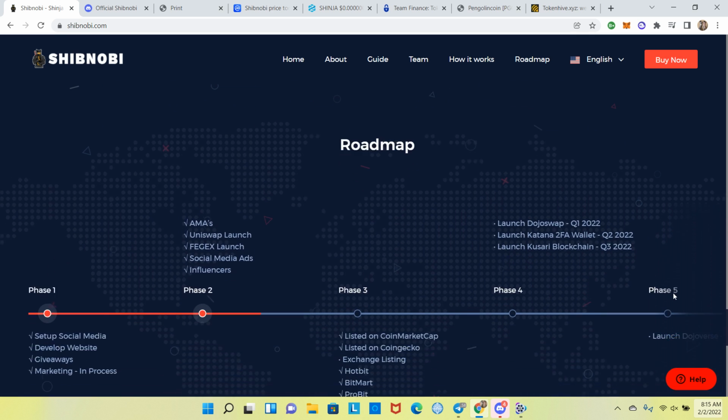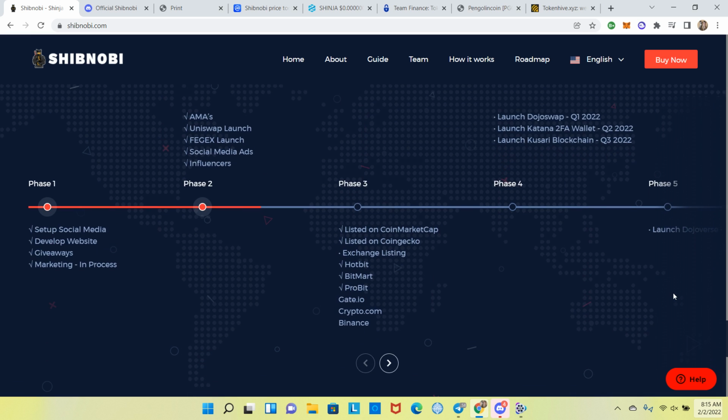Roadmap. Phase 1, so we're past this. Phase 2, looks like they've done all this. They have checks next to each one of these. Phase 3, listed on CoinMarketCap, CoinGecko, exchange listing, Hotbit, Bitmart, Probit. So they want to get listed on Gate.io and Crypto.com and Binance. Obviously, the two big ones, Crypto.com and Binance.